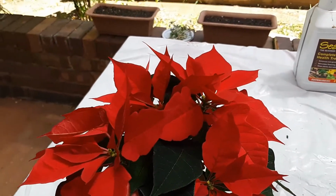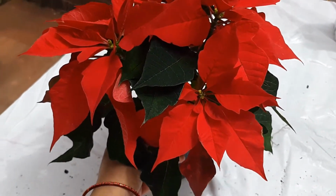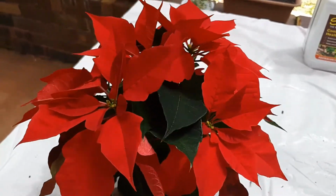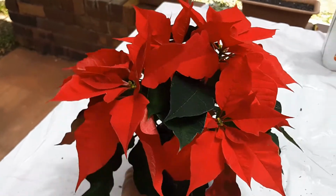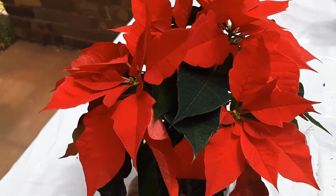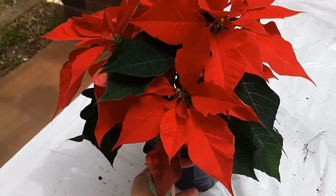Regarding fertilizing, you can use any liquid fertilizer or a seaweed solution, which is good in potassium. Feed your plant once a month. Do not feed your plant when it is in the flowering season, like this season. Do not feed your plant at that time.